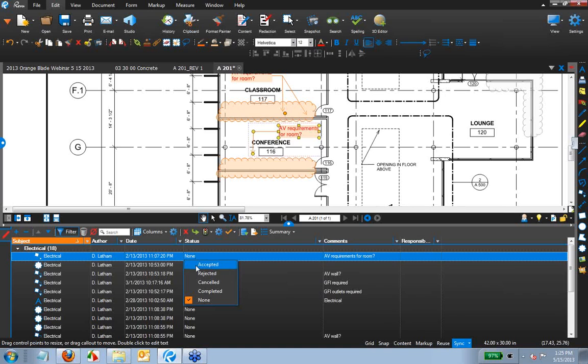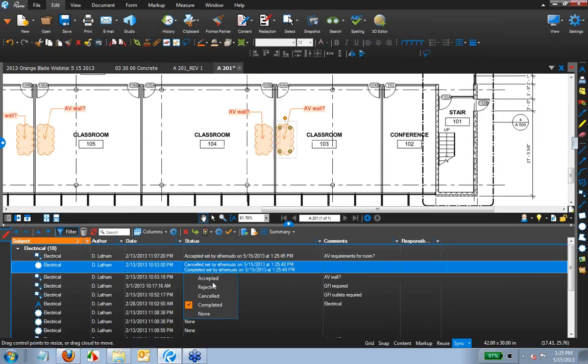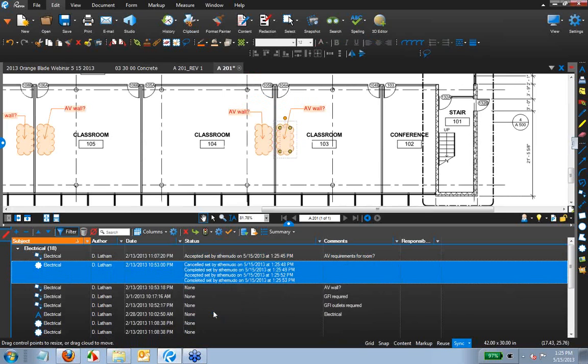I can set a status just by double-clicking a status in any of these markups. And you'll notice when I change the status of the markup itself, it gives me a running list of all the status changes, as well as the person who made that change, and the date and time at which they made it. So you get a full record of all that instead of it just changing on itself. I've also created a custom responsibility column here on the right.